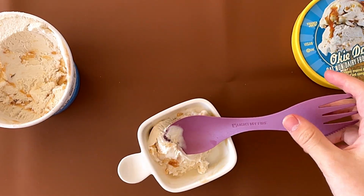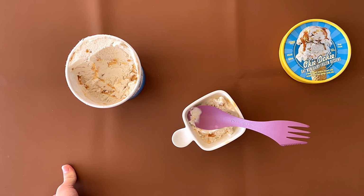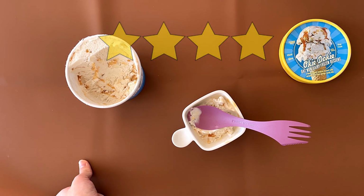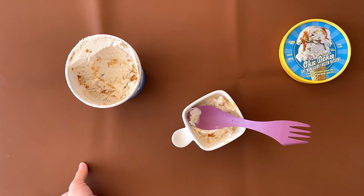My dad likes oat milk and oat products. So he says it's not bad. Is it a 4.1? I give it a 4. My mom also gives it somewhere like a 3.9-ish. But my mom doesn't like oat milk or any oat products, so she probably likes regular ice cream or sorbet better. And I could eat it again.